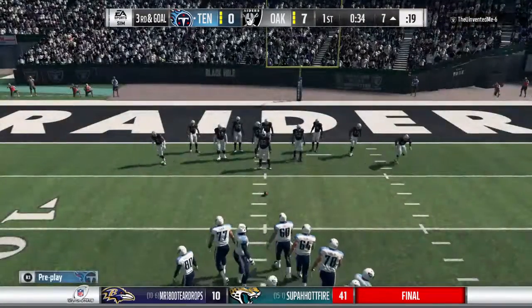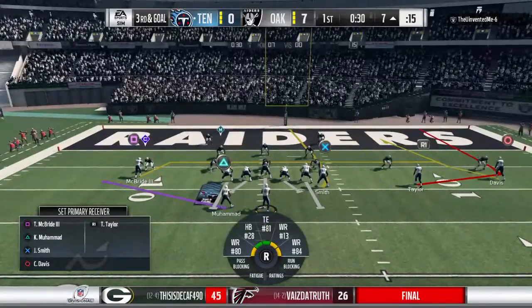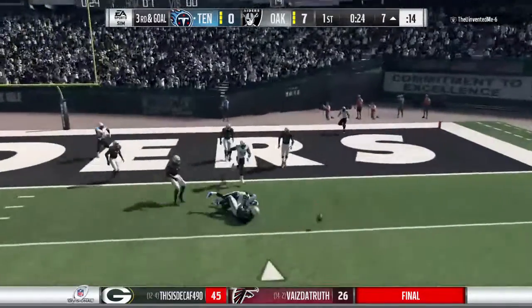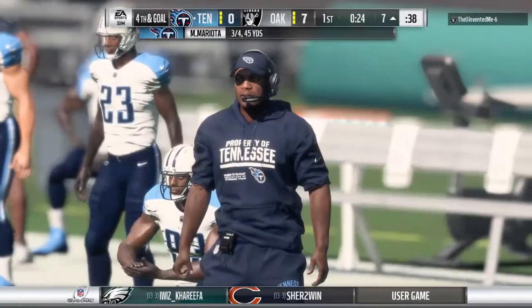Six plays got him down here. This is play number 7, 3rd and goal. From the shotgun, it's Mariota. And that is incomplete. It's a great job by this secondary.